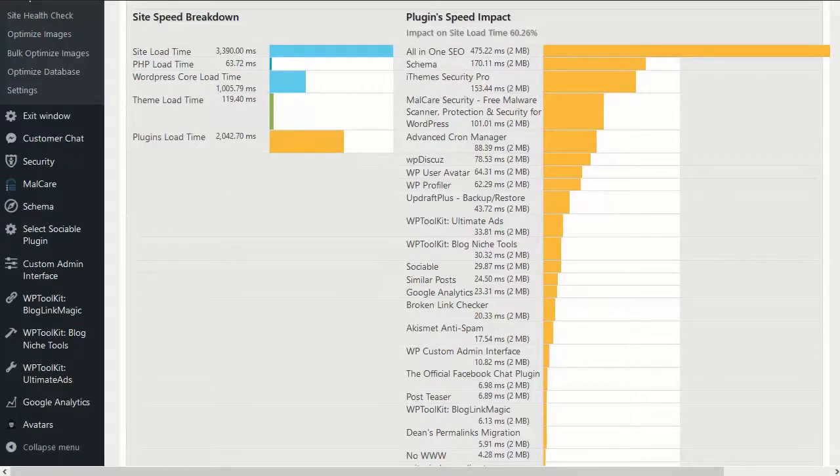And this is part of the power of WP Profiler. It takes just moments to see which plugins are causing your site a problem, which ones are taking the speed out of your page load and slowing everything down. And then you can look for replacements that are both quicker and usually do the job better as well.